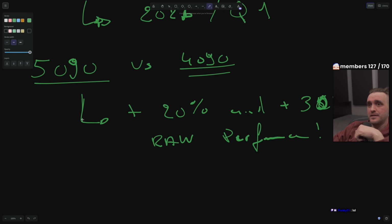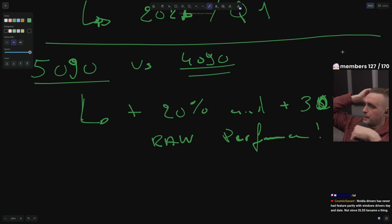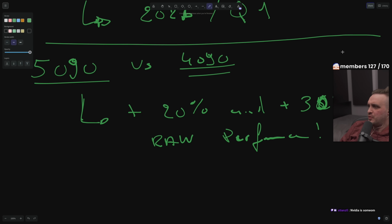So this is a question that every owner of a graphics card right now using Linux has to think about. Nvidia driver has never had feature parity with the Windows driver day and date, not since DLSS became a thing. Yes, but we will see how they react. So this is the thing, Cosmic Savant. I've been following the pull request for the integration of Nvidia Reflex, and you will notice that it was 2 or 3 years ago that the thing was there, but it took some time for everybody to get into it, right? I'm not blaming anyone. It's just part of the process on Linux.